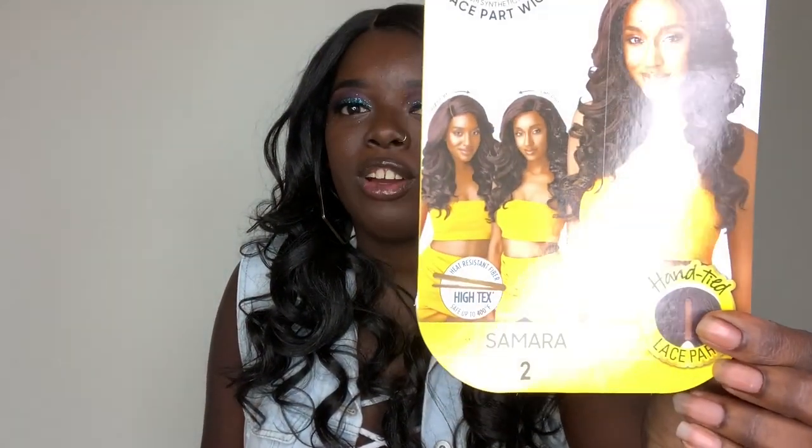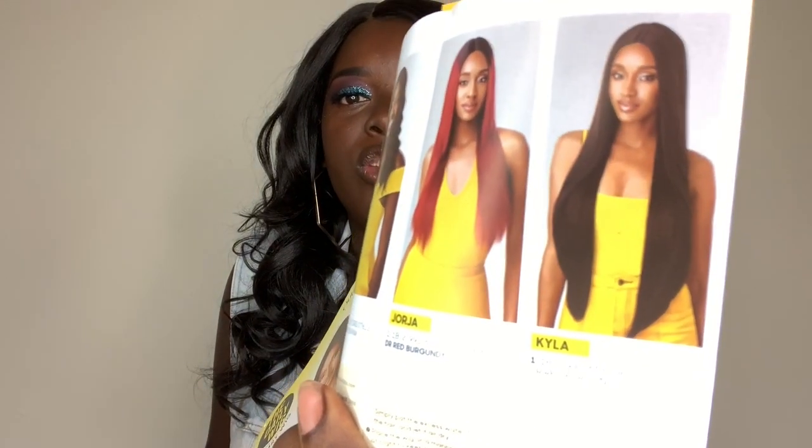So today I am wearing a unit by Outre, and it's from their new collection, the Daily Wig Collection. And her name is Samara. This is Samara, and I have her in the number 2 color. Shout outs to Outre for sending me this unit. I've been eyeing Samara for a very long time. So when I received it, I was really happy to see that they sent me Samara. They also sent me another wig called Kyla. So if you wanna see that one next, let me know in the comments down below.